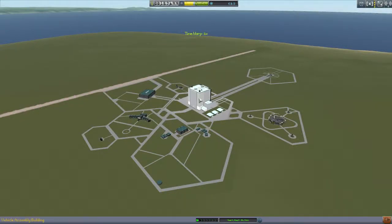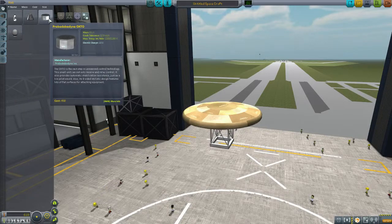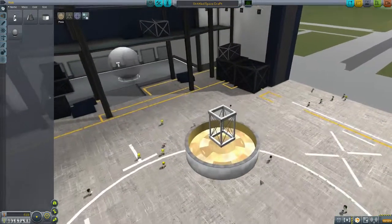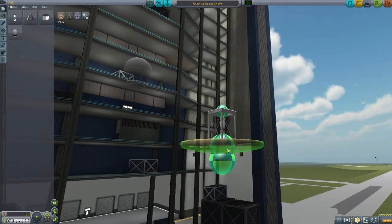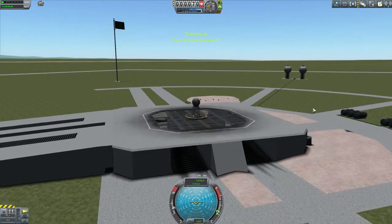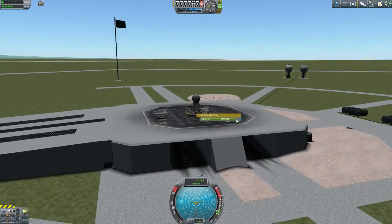Again, that was my fault, so I'm recovering instead of reverting. That's my own damn fault. I don't think I lost any money for that, though. What's the cheapest probe core? 300? 450? 300. We're gonna move this. Now I can test it. I click. Test. Done. Recover vessel. That was it. That was the test. That was even shorter than the last one.